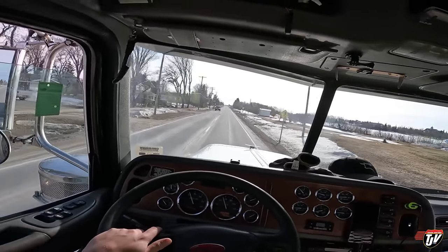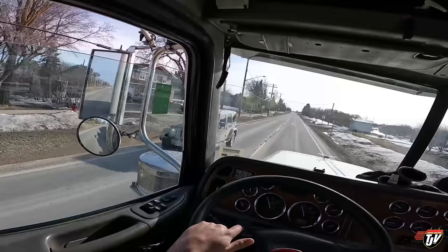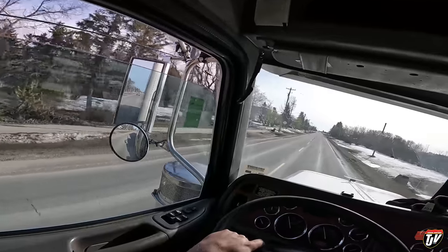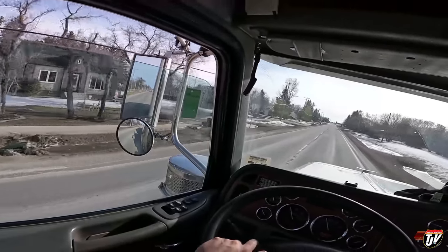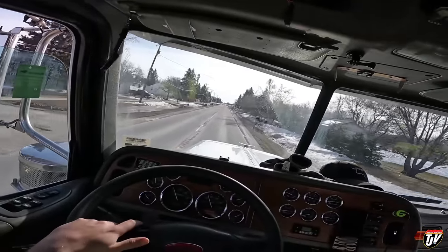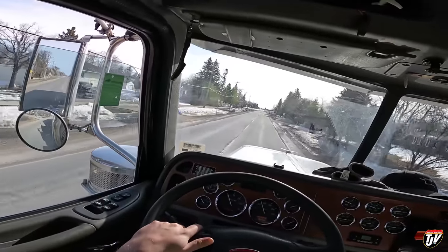This is Arbor, once again. The nice little small town you might not even have known existed, but now you do. It's actually a thriving little community. They got quite a bit going for them up here.